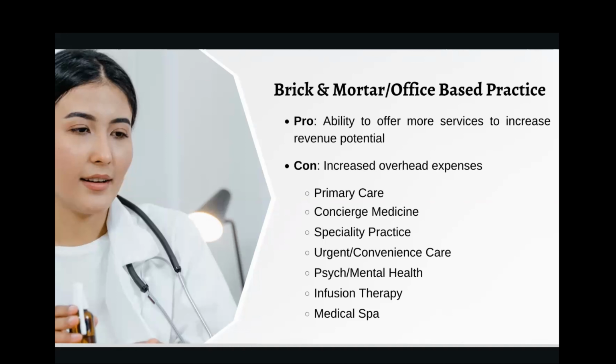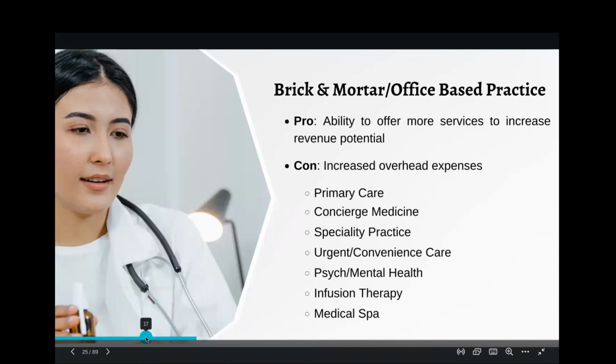So in this journey, you might shy away from getting office space or growing too quickly. But the truth of the matter is, the more you expand and grow, it's like some type of universal law. You start making more money than you did before. Okay, so some con is obviously increased overhead expenses, but if you're building your business properly, then you will be able to afford that increased overhead expense.